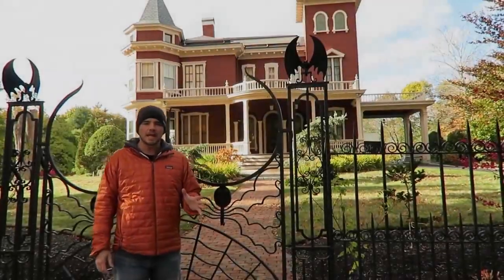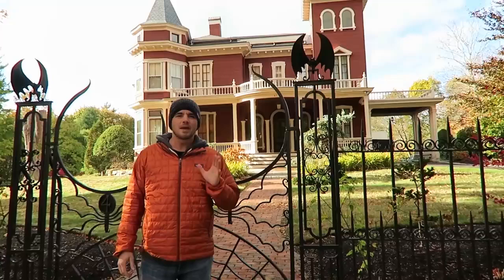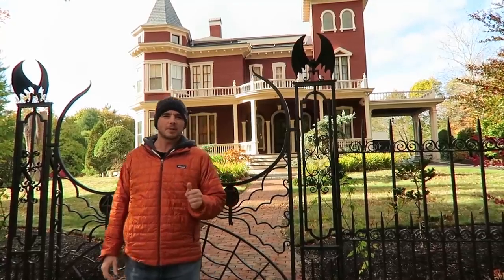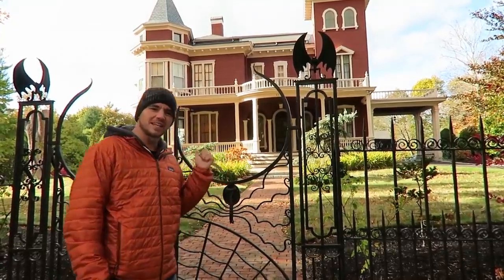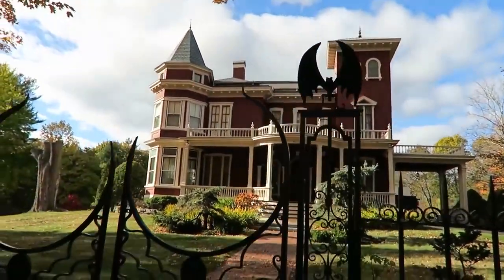So I'm up here in Maine doing the filming locations to the 1989 classic Pet Sematary. And what better place to start than Stephen King's house? Check that out. Bet you've never seen a gate like that before.